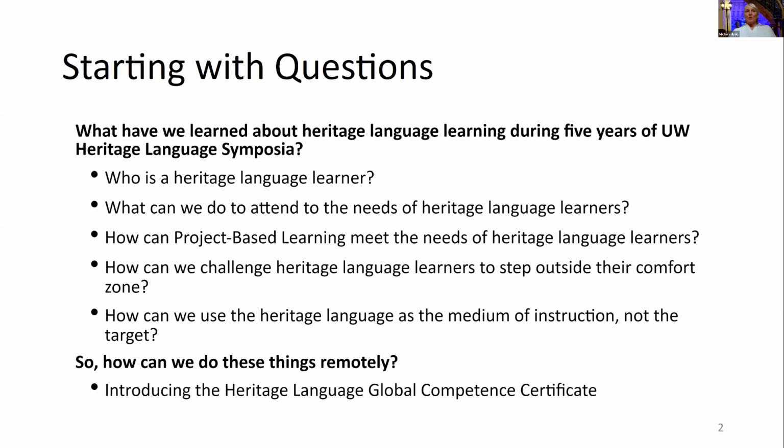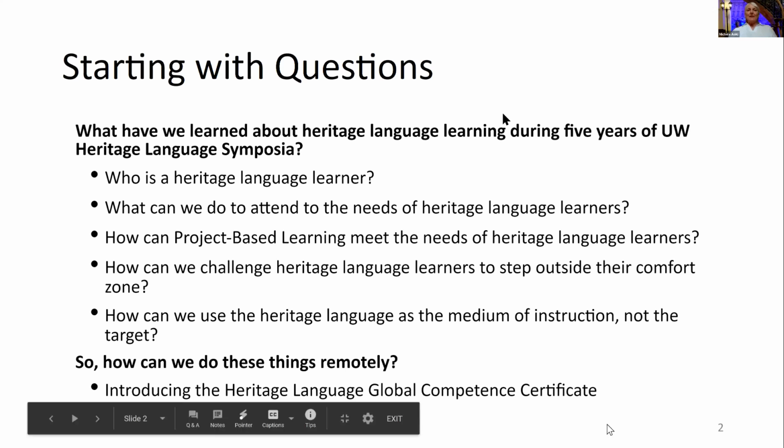So over the years, we've learned quite a bit about what is effective with heritage language learners. And of course, our program that we do at the University of Washington with Russian and with Portuguese is for heritage language learners. So we've had entire summers to work on perfecting that. Of course, those were primarily in-person programs, but it's a slightly different challenge here. So I'll take the learnings from our experiences with those heritage language symposia and think about how we do these things remotely.